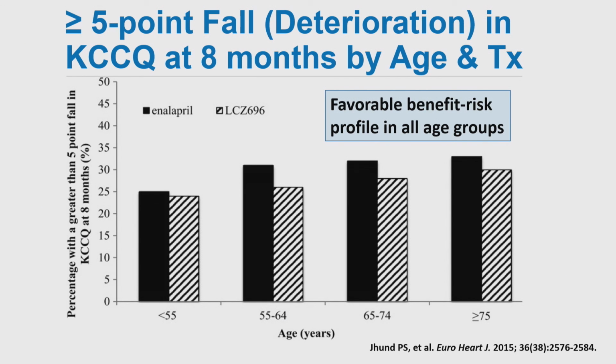The other thing that we could show you is what happens with quality of life. So we like to look at quality of life. Now, this is the Kansas City Cardiomyopathy Questionnaire, and a higher number is a better number. So if we have a deterioration, that's a drop. And we like to say that there's a clinically significant difference in KCCQ when we see a 5-point change. So a 5-point drop means worse status.